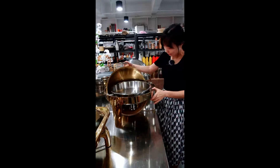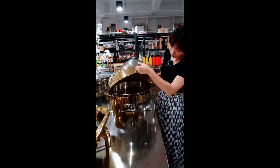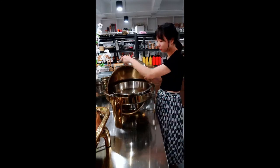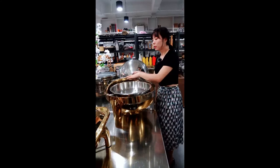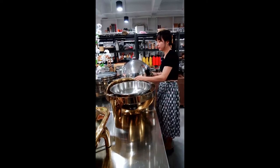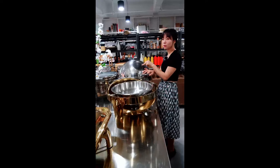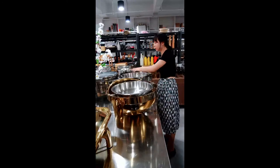If you're interested, this shape is special. Even for fried dishes, if you want to keep the taste crisp, you can open the cover. This one has the same shape, but here is a round glass. You can see the food from here. It can also lay out.